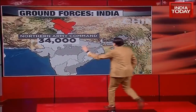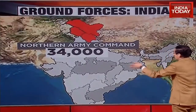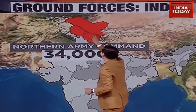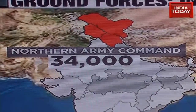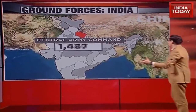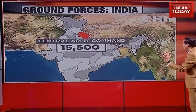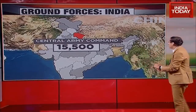So first is the Northern Army Command, which is Uttarakhand and Ladakh, and of course along the Pakistan border, which is the line of control. But right now we're dealing with the line of actual control. We're dealing with part of Himachal Pradesh and with Ladakh. That's the Northern Army Command, which has 34,000 troops. Then there is the Central Army Command, which is largely in the Uttarakhand sector, which is 15,500 troops, and I'm dealing only with the part of the army that is currently taking on China.